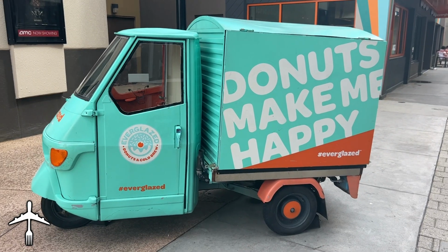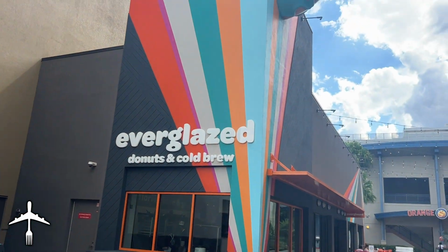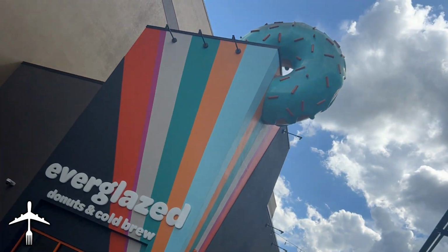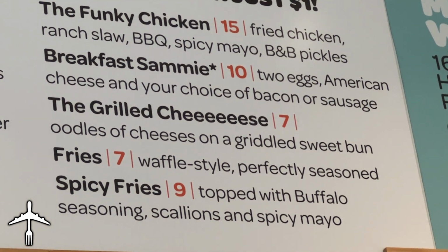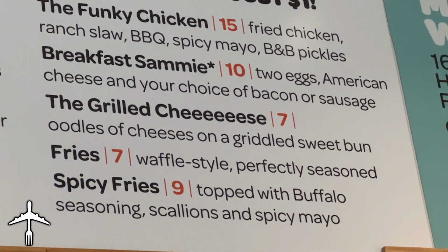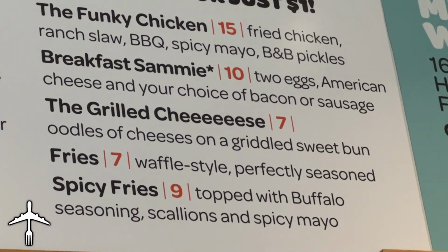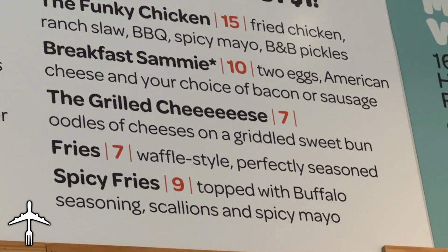So right here at Glazed, we're gonna find one of the menu items here in Disney Springs that is a little bit unique and a little bit scary, actually. Wait till you see this. Right up there, the grilled cheese. Oodles of cheeses on a griddled sweet bun. I'm gonna get the grilled cheese.